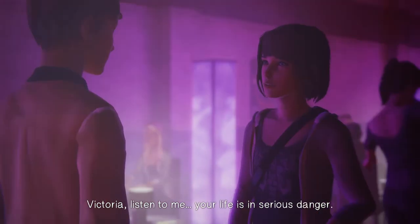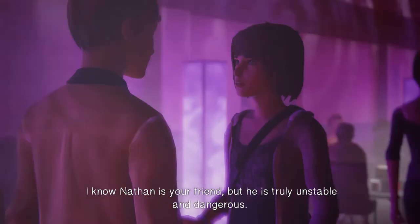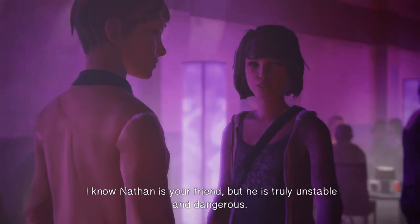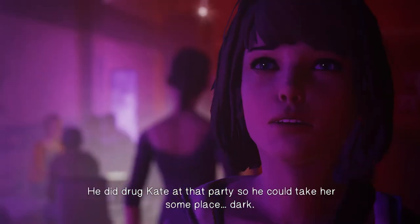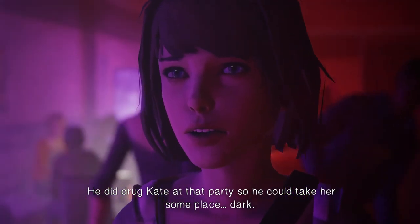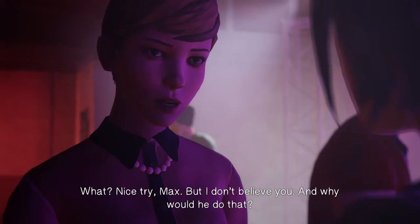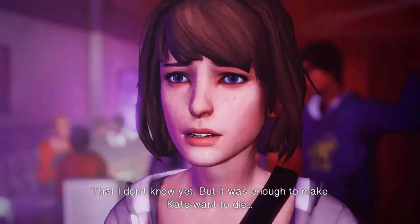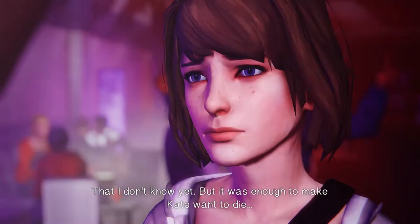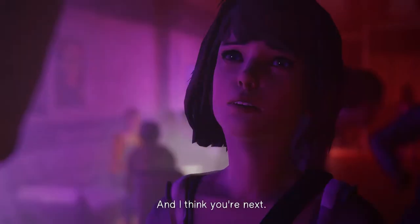Your life is in serious danger. I know Nathan is your friend, but he is truly unstable and dangerous. He did drug Kate at that party so he could take her something dark. What? Nice try, Max, but I don't believe you. And why would he do that? That I don't know yet, but it was enough to make Kate want to die. And I think you're next.